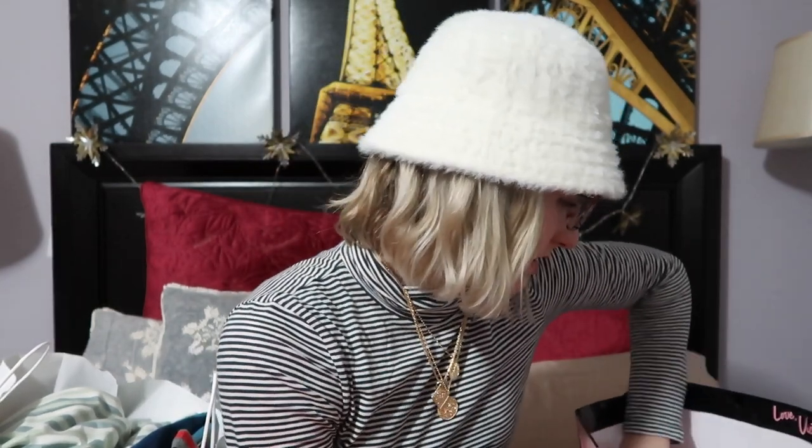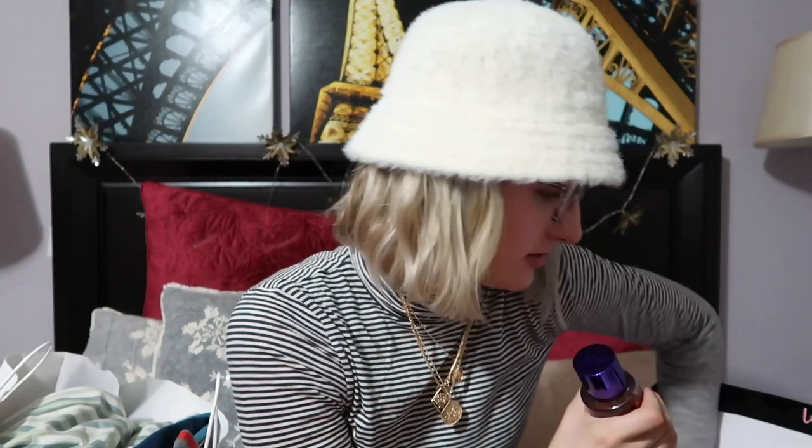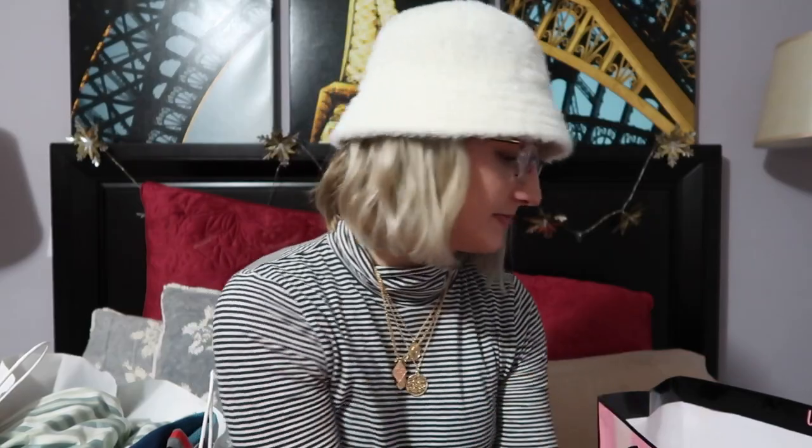Hey guys, so I just got back from the mall with my mom, and I decided I was gonna do a little bit of a haul. So first, we have Victoria's Secret, because they're having their semi-annual sale. But I got these two fragrances. This one is Love Spell, and this one is Velvet Petals. And then I also got this little lip gloss.